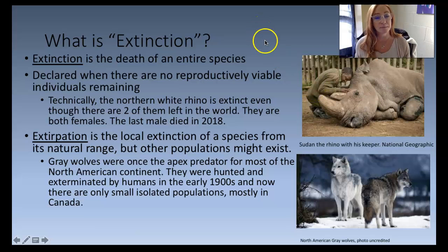There's one pretty famous example right now, the northern white rhino of Africa. The last male, his name was Sudan. He was very old. He was 45. Rhinos are hunted for their horns. They're hunted for trophy, and the white rhinos have been critically endangered for a very long time. Sudan was the last male, and he passed away in 2018. He and the other two remaining individuals have been kept in captivity to keep them safe. The only two left are females. There's really not a very good chance that they will be able to reproduce. So technically the white rhino is functionally extinct.